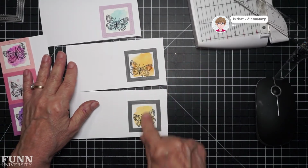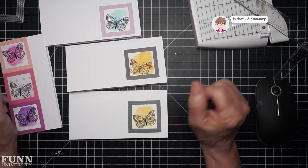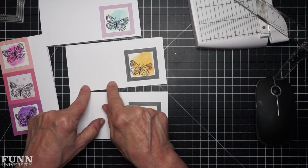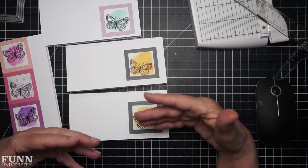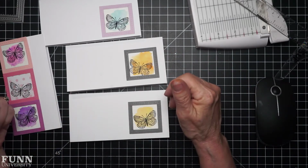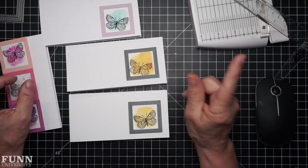So anyway, then I just did the watercolor paper again, the same butterfly, and then I thought, well, should I put some sentiments? And then I thought, no, this is the perfect kind of card to leave open and just use as you need it. And so I left it open.